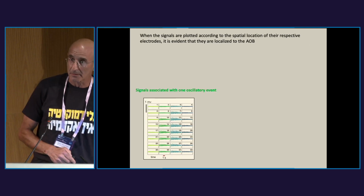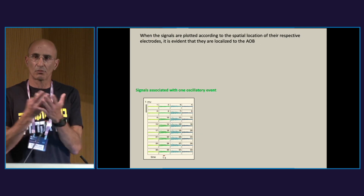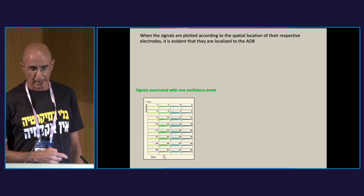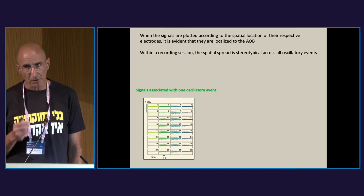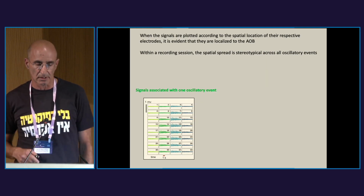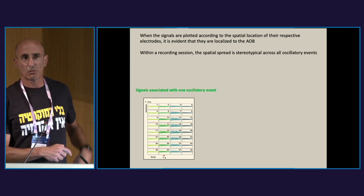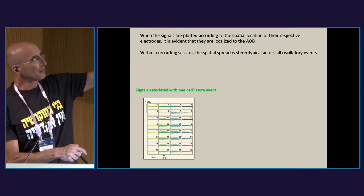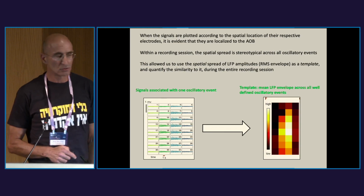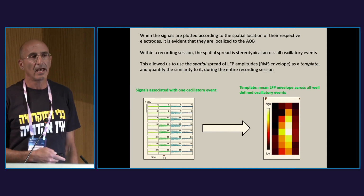And if we plot them according to the spatial positions from which they were recorded, we can see, after we also compare it to the histology of the AOB, that they are localized to the mitral cell layer in the AOB. And an important thing is that within a recording session, so within one insertion of the electrodes, the magnitude of these oscillations is highly stereotypical. So when we have another event, it will look very similar in the spread of relative amplitudes, as it is here. This allowed us to summarize this pattern of magnitudes as a single value for each of the recording sites and use it as a template.